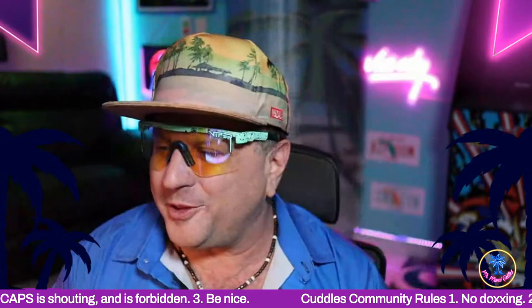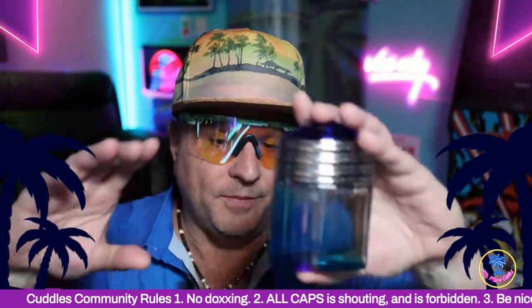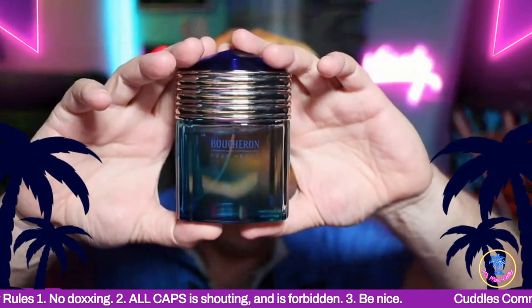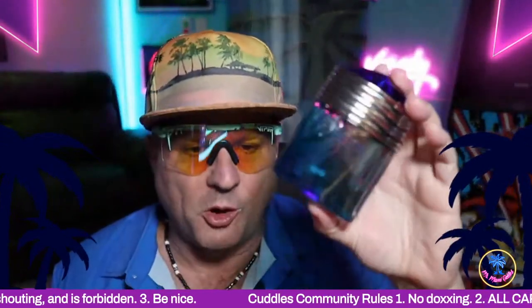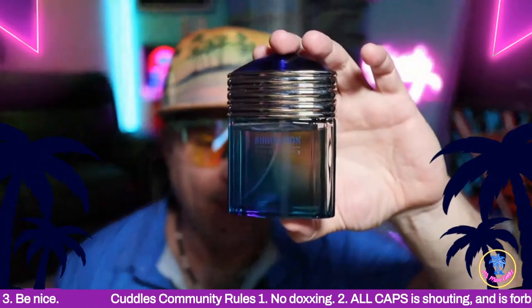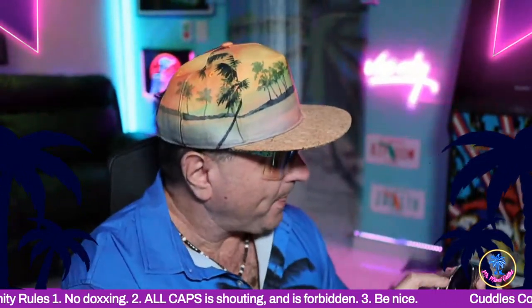Like, I don't know the names of fragrances, to be honest with you, because there's so many, and I'm just not really interested in names. I'm more interested in the smell. But this is Eau Fraîcheur, Boucheron. This one is so freaking strong. It's so strong. And it's got the note of lemongrass in there, and it's got an old school vibe.